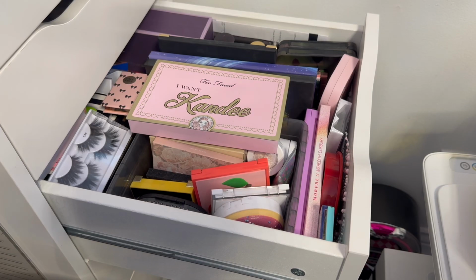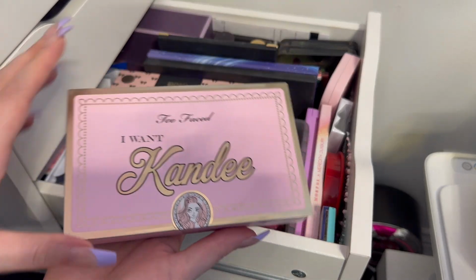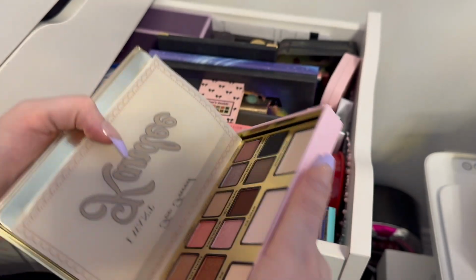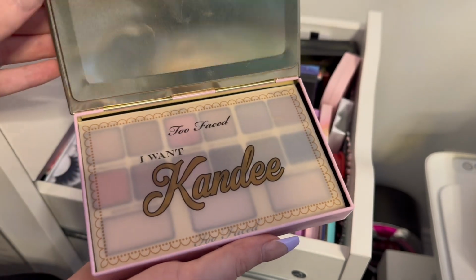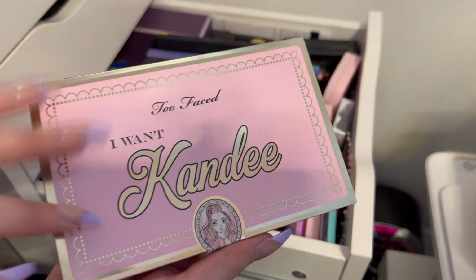This is the drawer that I have honestly been dreading this whole time, just because I know there's so much cool stuff in here. Wow, it even has like the little cover. So cute. But like, do I keep her? I'm definitely gonna keep her, but like all the other stuff that I can't use.